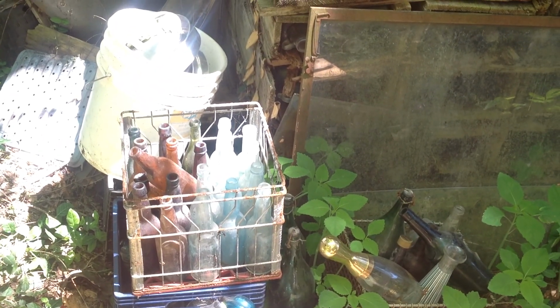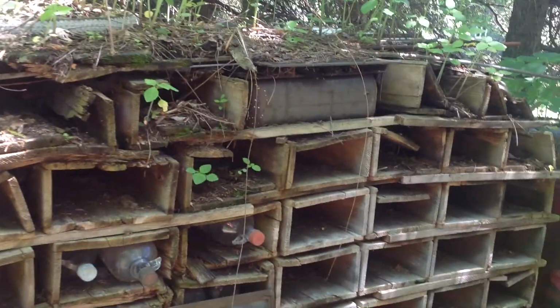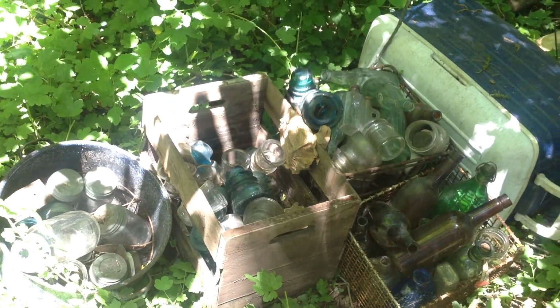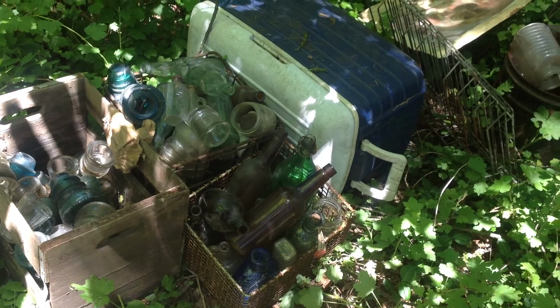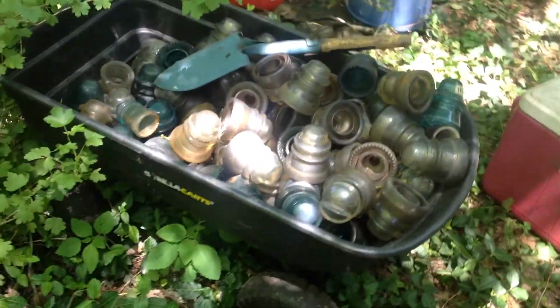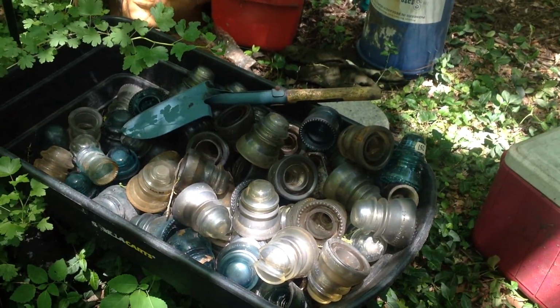Blob tops, different beers and whiskey. A lot of ammunition boxes full of a lot of White House vinegars. We got more canning jars and insulators on this side. These are being pulled out of the shed that we're about to show you. A lot of cobalt medicine bottles. A lot of cobalt bottles. Some originals, some repops.